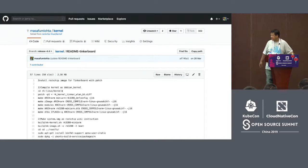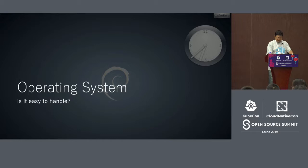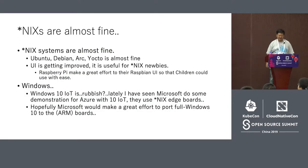I have a project to update the original Debian for Rockchip. I communicate with them on GitHub to update the Rockchip-based original kernel. They now have a specific kernel that is sometimes not useful, so I have a whole set of patches for Rockchip and the original Debian kernel and operating system, and it is almost fine.